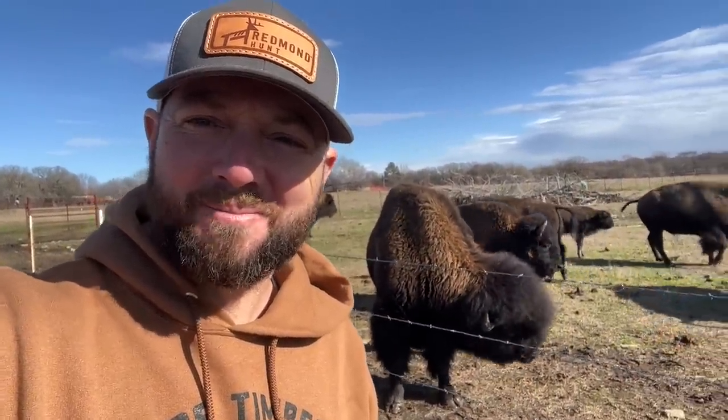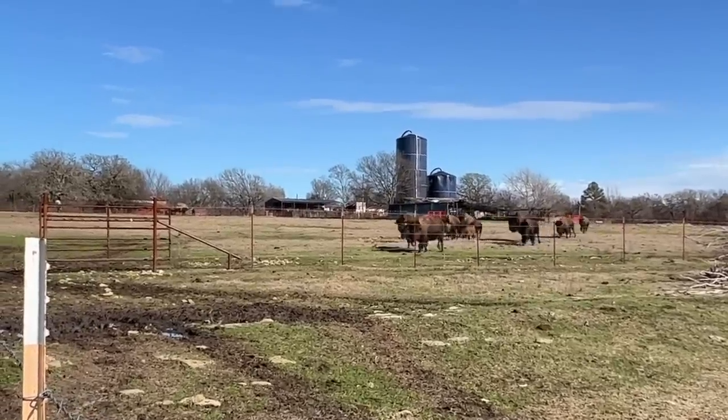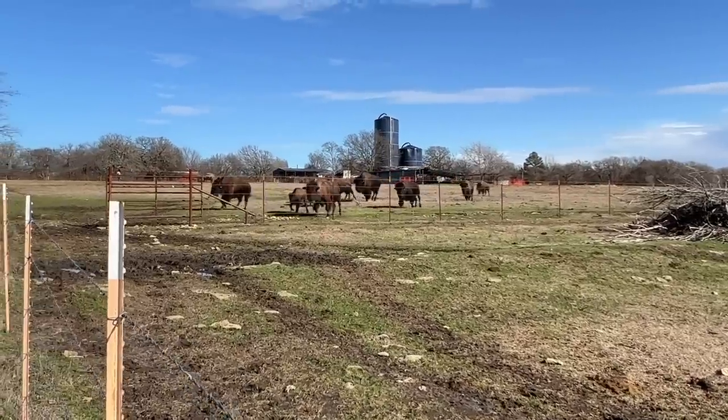Let's give them some cubes. Cube day for the Dunbar herd. Look at them. Got all of them, they're so excited.